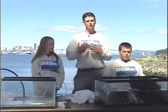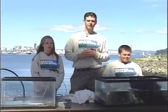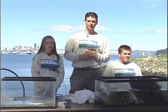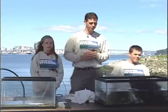Shipping, basically, bays and estuaries are focal points for many marine invasions, and it usually has to do with the fact that large numbers of humans live around bays and estuaries. We'll get into a lot of different ways that species move around the world, and shipping is definitely one of those, and we'll explore that a little bit further.